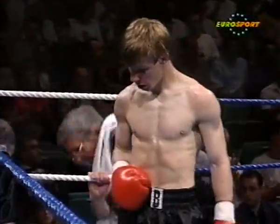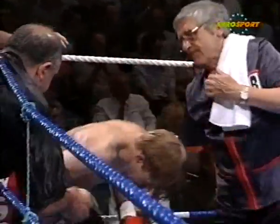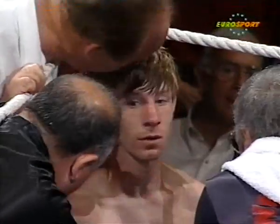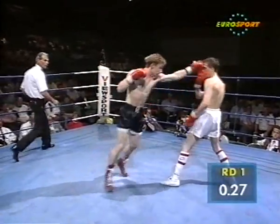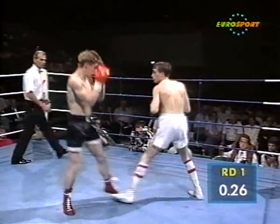So, interesting round there. Not too much in it, but if you're going to give it to anyone, I think you've got to give it to Tony Silkstone on the fact that he was busier of the two. Buckley picked his single punches. Anyway, we won't quibble about the odd cluster.